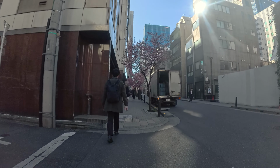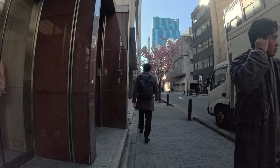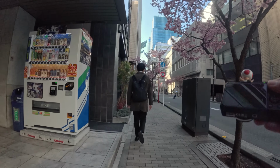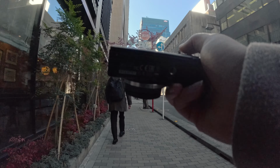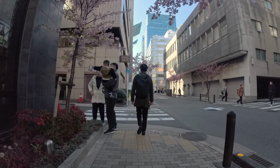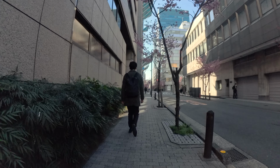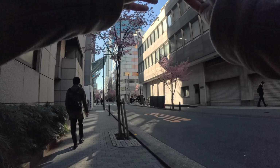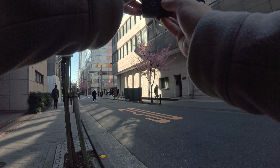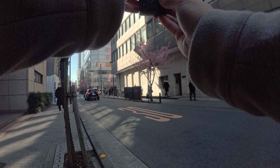I continued walking toward a spot where I could capture a unique building with cherry blossoms in front of it. I found a place where a small section of a building was illuminated by sunlight. When someone walked past, it made the scene even more dramatic. The cherry blossom tree added a touch of color, enhancing this street photography moment.